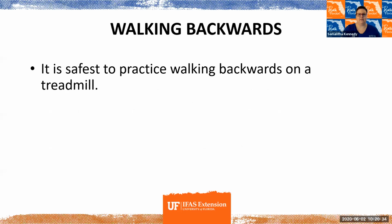It is safest to practice walking backwards on a treadmill. You can practice walking backwards outside if you would like to. However, it would require a nice clear pathway with no obstacles, no traffic, no bikers, no skateboarders, etc. And also a buddy to walk in front of you while you're walking backwards to tell you if you have some sort of impediment coming, to dodge obstacles so you don't trip over something.